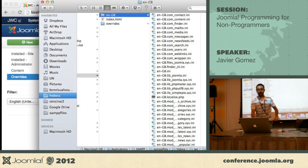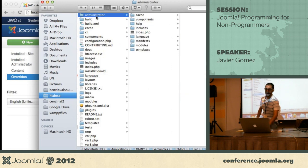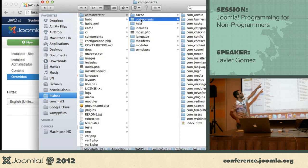I'm going back to my folder structures. I'm going to go inside the administrator folder, and then into the components folder. And here I have a lot of names: com admin, com banners, com cache, com categories, com config. Let me show you something.